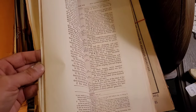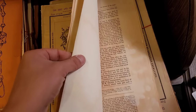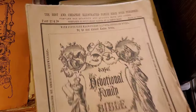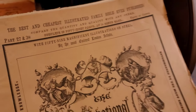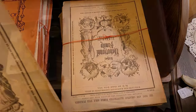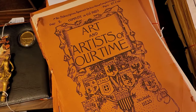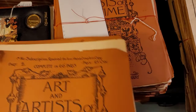The interesting thing was that the vendor was actually here and saw me looking at them. Now, there is a total of 39 parts to this. What is it? Oh, the quantity and quality complete. Oh, I thought it was saying weekly or monthly on there, but it's not. Unfortunately, it wasn't complete. He initially came in at $350 for all 39.